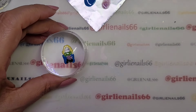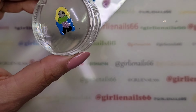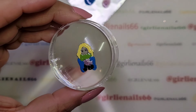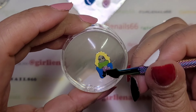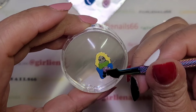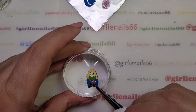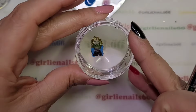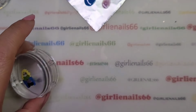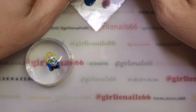Okay, I've got a little air bubble. I don't know if you guys can see it, but I need to pop it. I didn't want to damage my stamper because it's a new one.